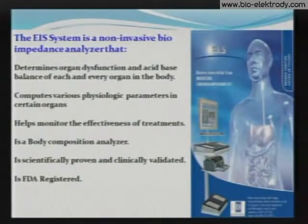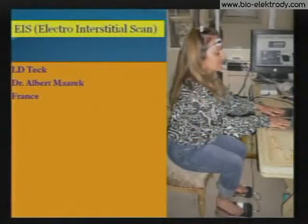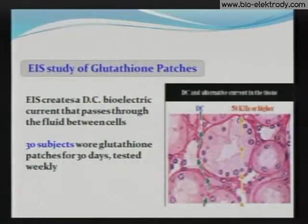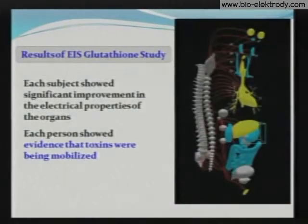This is an EIS system. It's non-invasive bioimpedance analysis, determines organ functions electronically, and helps monitor effective treatments. And this is an example of how the study participant would look with pads on the hands, the feet, and electrodes on the scalp or the forehead. The DC current is produced through bioelectric impedance, specifically passes through the interstitial fluid compartment and surrounds the cells. And so you actually can get a reading about organ function through this technology. And what we found is that 30 subjects wore glutathione patches for 30 days, tested weekly. And evidence showed through the study that the electrical properties of the organs improved and toxins were being mobilized.